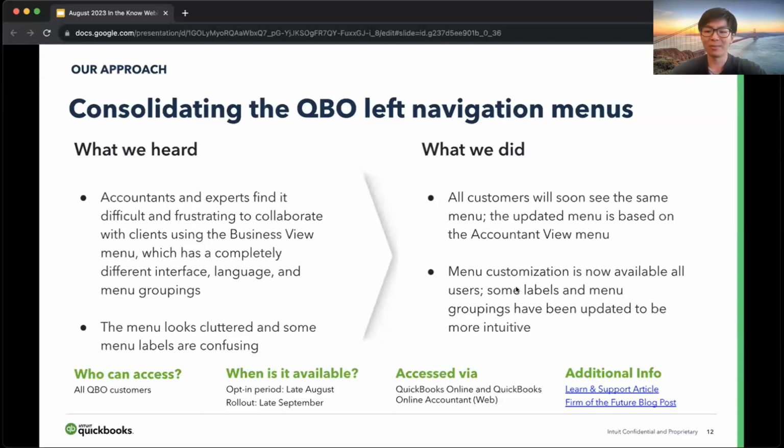After hearing all this feedback, we made the decision that soon all customers will see the same menu, with the same interface, same groupings, and same labels. The updated menu is going to be based on the accountant view menu. So it's going to look and feel very similar to what most of you are familiar with today. We've also released customization and bookmarks, which I know some of you haven't used yet, to all users so that you can shape the menu to best fit your workflow.